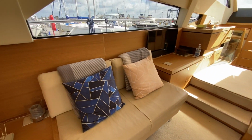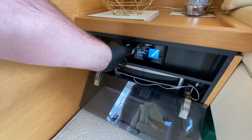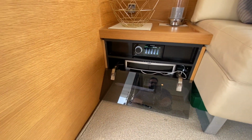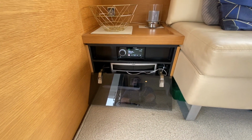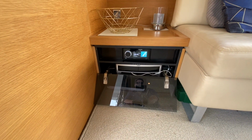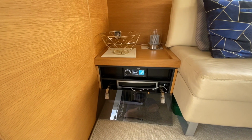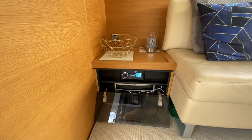Just turn the stereo down as we're here anyway. This is the new Fusion stereo system that's been fitted on the boat, and then you also have the Bose 321 system that's connected to the TV and gives you surround sound for the TV in the saloon here. The Fusion stereo is, I believe, outside in the cockpit, on the fly bridge, in the saloon area here.